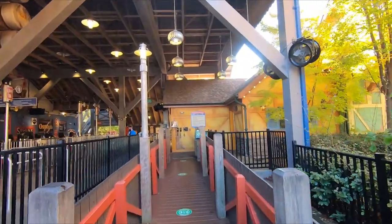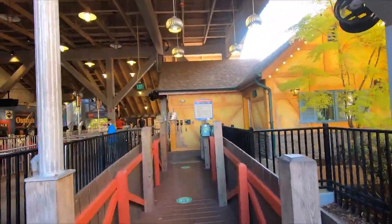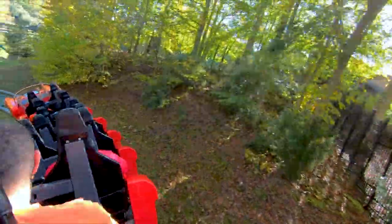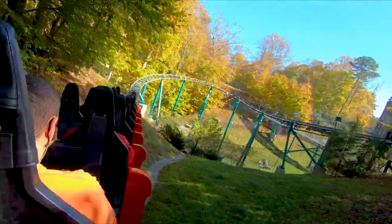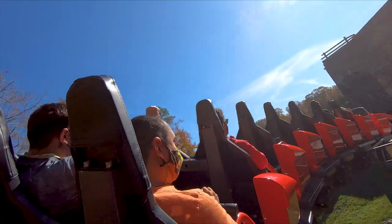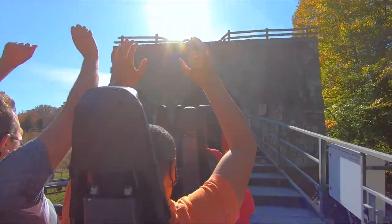Okay, I think we have a choice where we want to go. This is great. Gorgeous fall colors. On Verbolten, let's go to the Dark Forest.